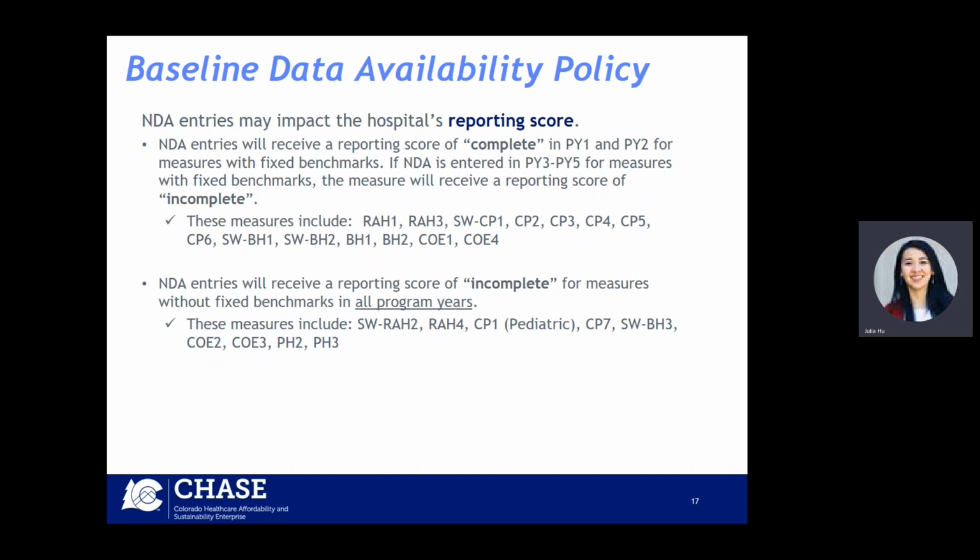So these are your RAE notification measures: RH1, RH3, SWCP1, CP2, CP3, CP4, CP5, CP6, SWBH1, SWBH2, BH1, BH2, COE1, COE4. So again, these are the measures where there are established fixed benchmarks, and then either we're using national data sets or we already know what the benchmarks need to be for these measures.